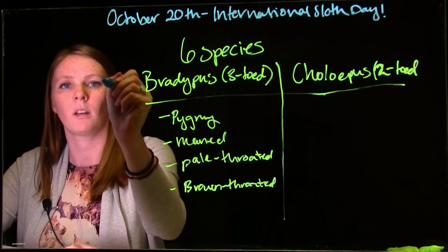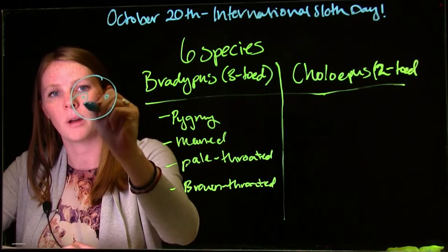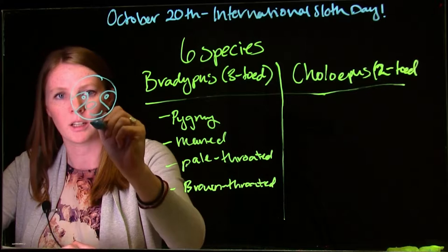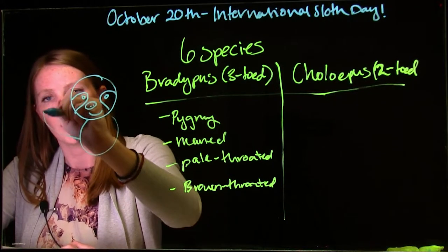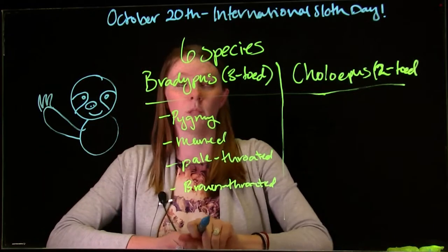Now, the three-toed sloths are recognizable by their really distinctive eye features. Not all of them have it, but most of them do. That's why they're most often recognized. And of course, they have three claws on each limb.